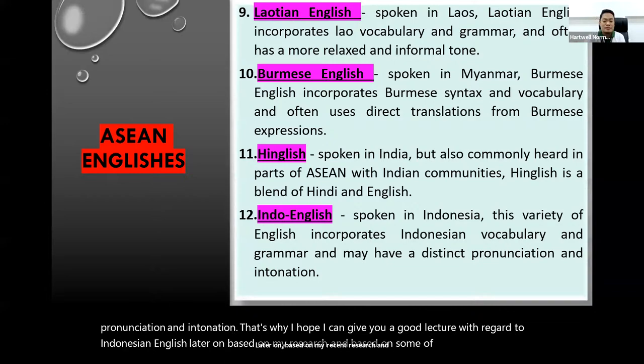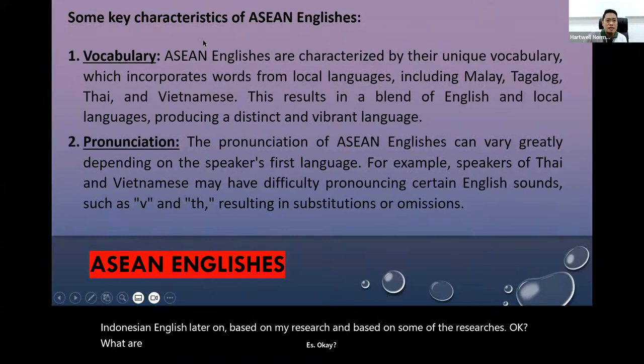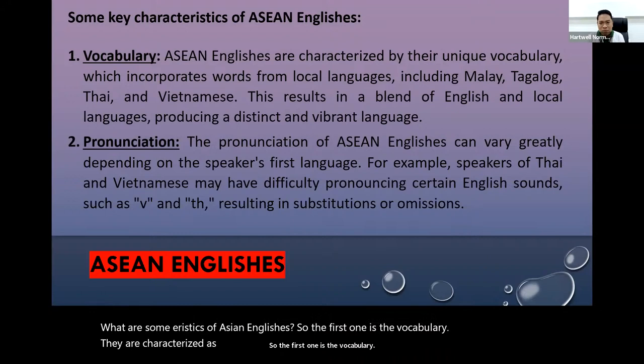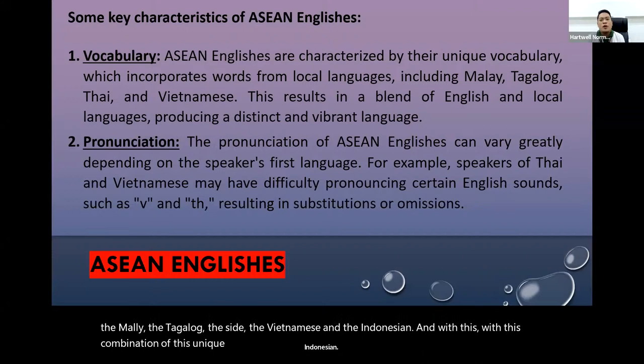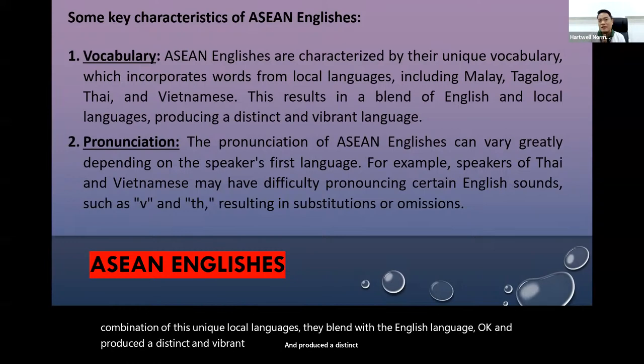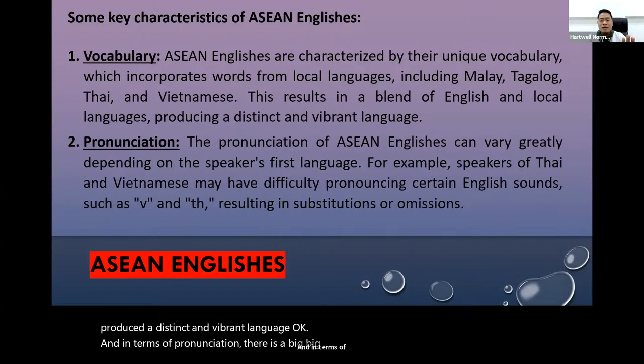So what are some key characteristics of ASEAN Englishes? The first one is vocabulary. They are characterized by unique vocabulary. Why? Because it came from local languages like Malay, Tagalog, Thai, Vietnamese, and Indonesian. With this combination of unique local languages, they blend with the English language and produce a distinct and vibrant language. And in terms of pronunciation, there is a big, big difference.